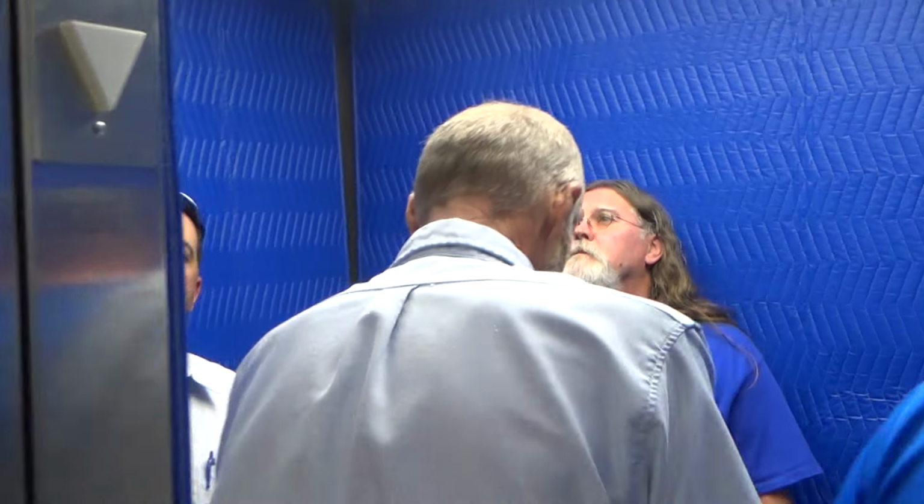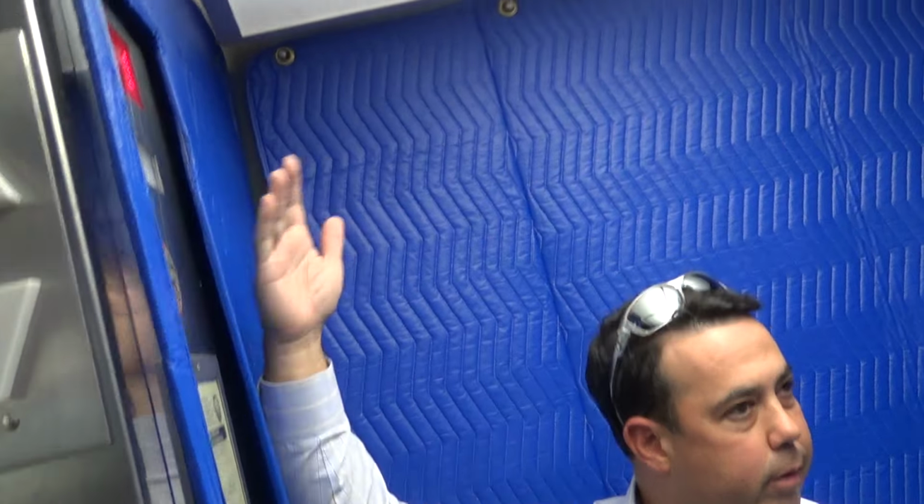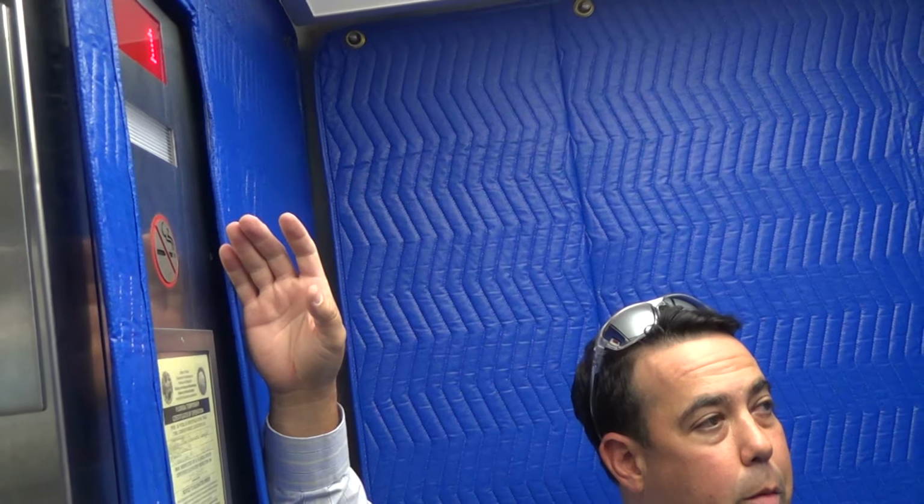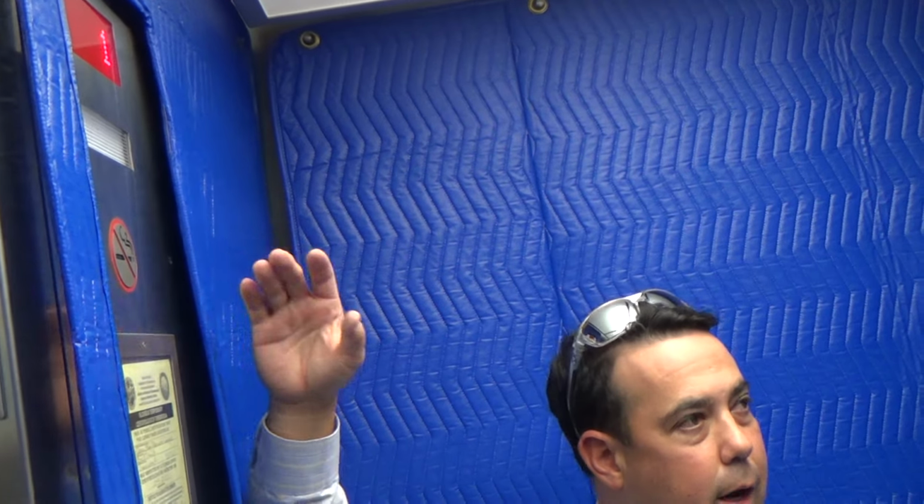Up here is your position indicator required by code. It just shows you what level the elevator's at, in this case a 2-story building. This is your emergency light. In case we lose power, there is a battery connected to this light, and they're going to have some form of light here for a certain amount of time. They're not going to be in the dark.